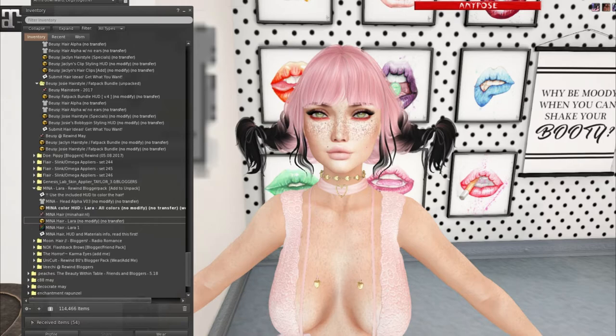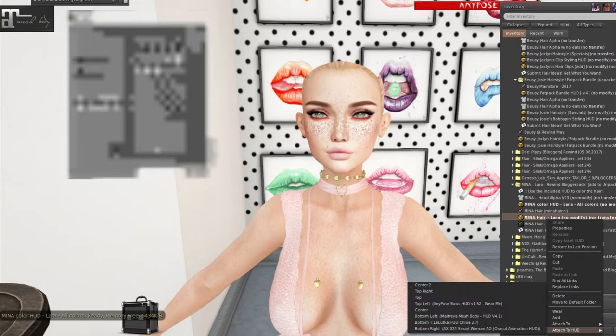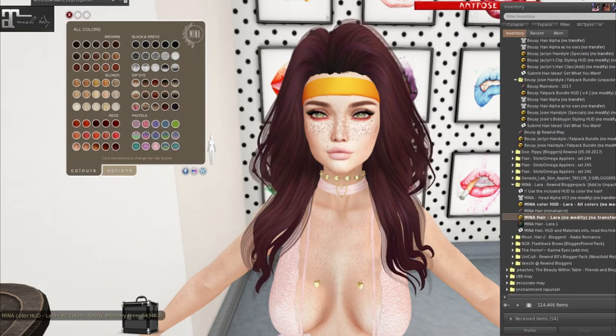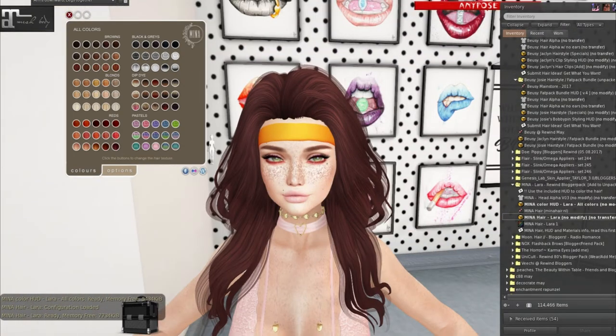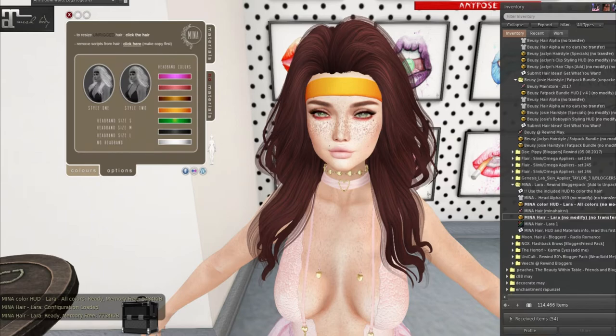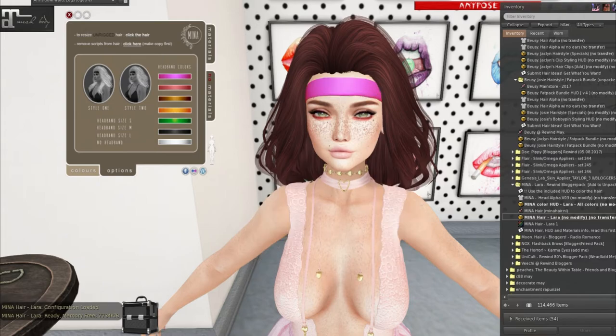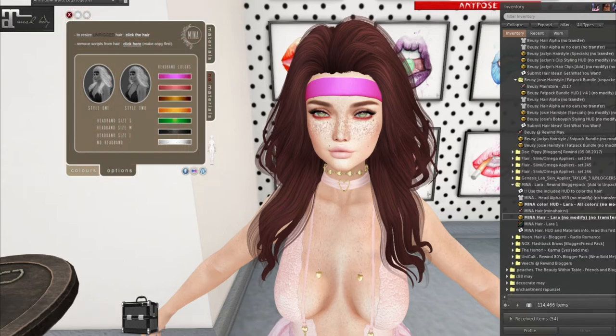This is the Lara hair for Mina, so that could get a little confusing with Maitreya Lara. But let's let this rez in. Oh my gosh, this headband is so cute. I already have it at the color that I want, but we can go to the headband and let's just do pink. And there's 2 styles too, so you can have it normal or you can have it behind. How cute is that? Oh my gosh. I love that. You can also do no headband if you want it off. It'll just make it invisible.